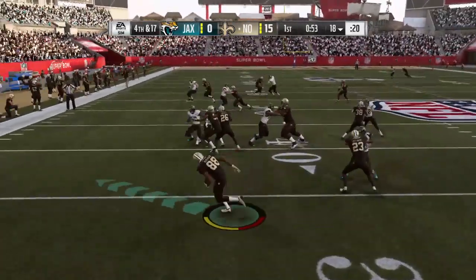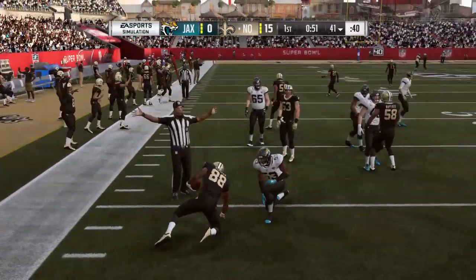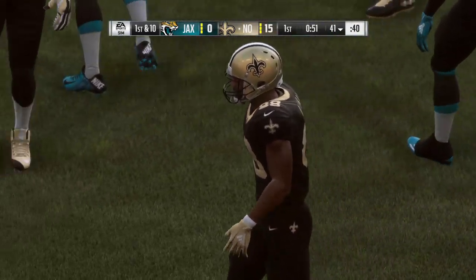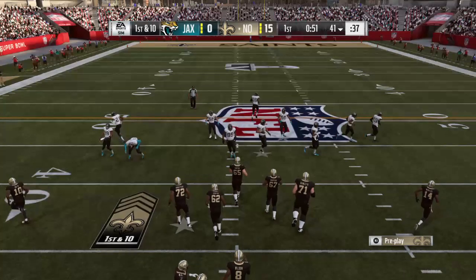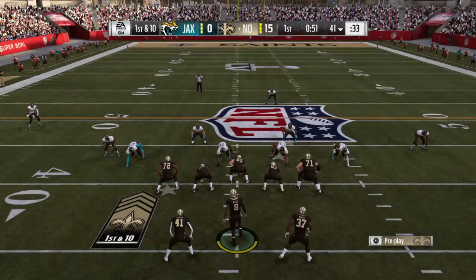And he spins past him and into space. Well, he wasn't too far from breaking that. Officially, give him 15. And the Saints will take over with a 1st down and 10. They've got good starting field position as they come up here 1st and 10.